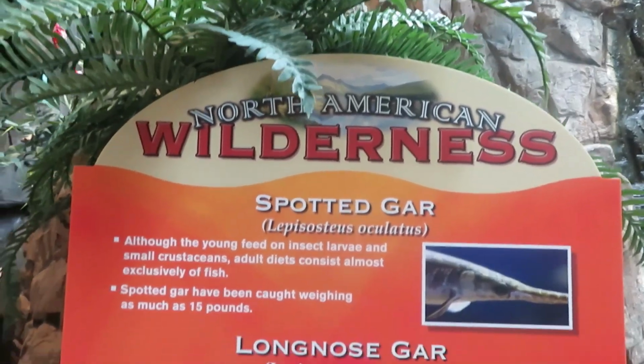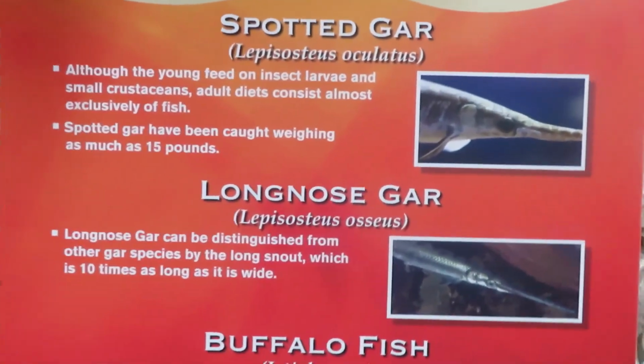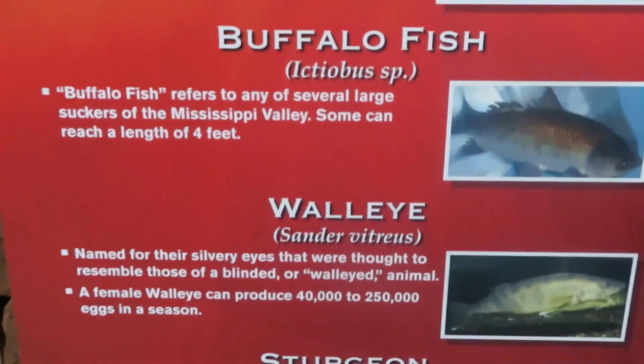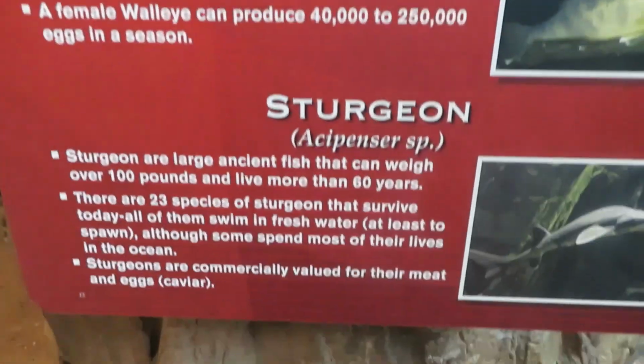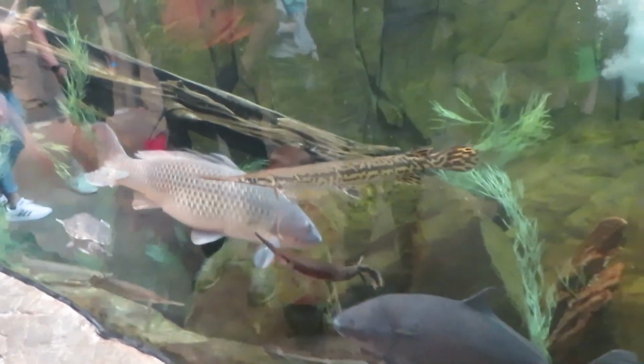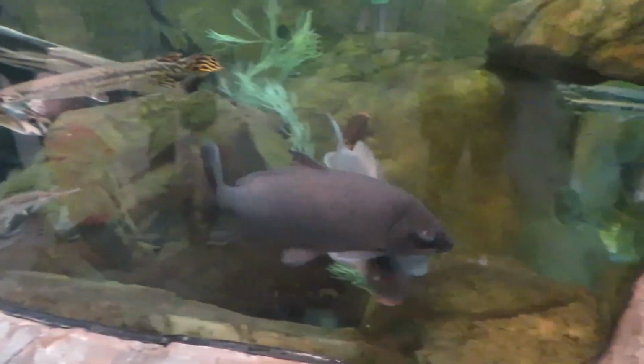We got this tank here. We got spotted gar, long-nosed gar, buffalo fish, walleye, and sturgeon. Alright, here we go. All the fish in here. There's a gar right there. And there's another side view of that tank. There's a sturgeon right there swimming right over here.